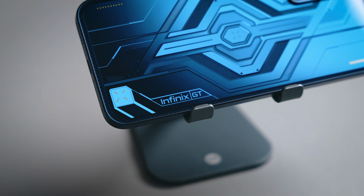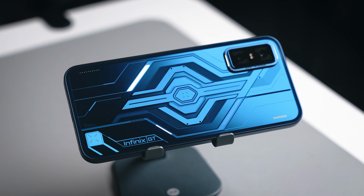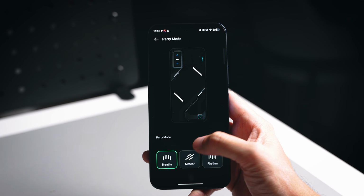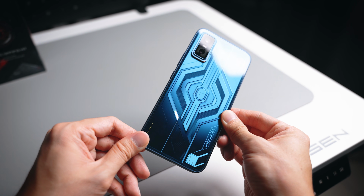Finally, of course, we've got to talk a bit about that gaming design. What we have on here is called the GT Esports Totem Plus mechanical lightweights, and you can see that the lights at the back are very interesting. There's a couple of combos that you can have. So all in all, just from the gaming side of things, you're pretty much covered with the Infinix GT30.